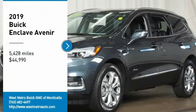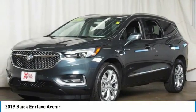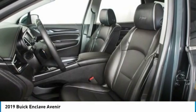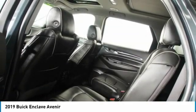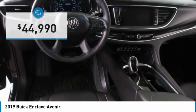Looking for the right vehicle? Check out the 2019 Buick Enclave. The Enclave offers three rows of seats standard with seating for up to eight passengers. Not only is it roomy and stylish, but Buick really did its homework on this vehicle. They did not cut any corners and it is priced below $45,000.